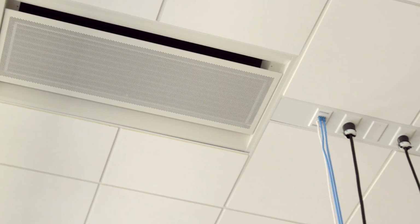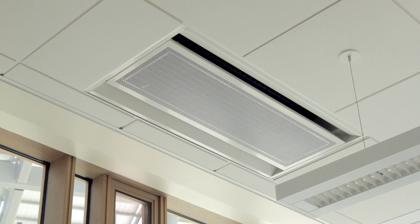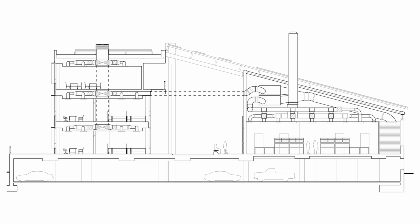Another aspect of the heating and cooling system is the chilled beams. And we use chilled beams in the laboratory areas as well as the office areas. The thing that I love about chilled beams is that it uses air, but we use once-through air. That is, there's no air that's recirculated through the building. Air comes in through an air handler into the chilled beam and then it's exhausted out of the building. So everybody in the building is always getting fresh air.